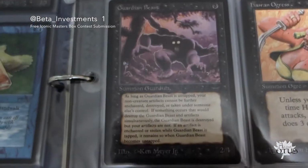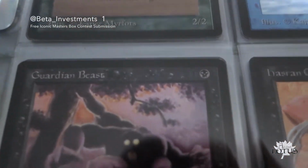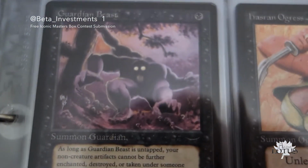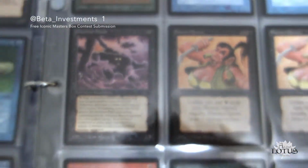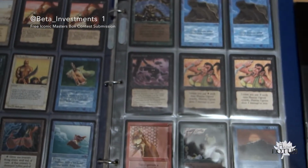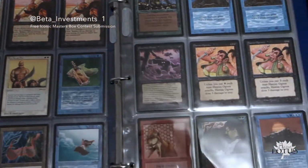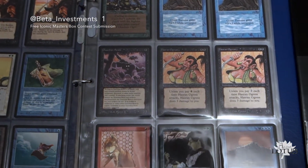So another big hitter there is the Guardian Beast. This is an example of the mana symbol that's almost invisible. So there's a 3 there. If you're not looking really closely, you just put this down and pay 1 black mana if your opponent isn't paying attention. Anyway, that's why they fixed the dark mana symbols with the light printing, but they didn't fix all of the cards. They just reprinted the commons.